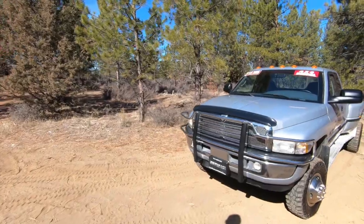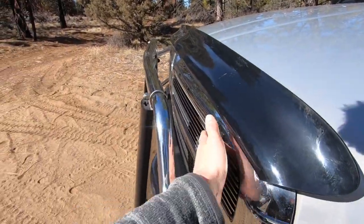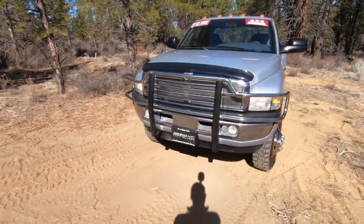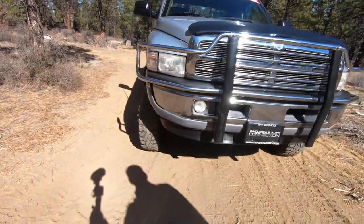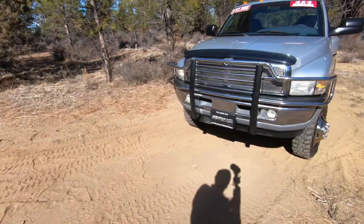Now you'll see that on the grille, it's all chrome, this wraparound. These little insets here were added aftermarket, and then of course we've got an aftermarket brush guard. You also see that down in the bumper, we've got fog lights that are integrated, and then some chrome insets in the bumper.